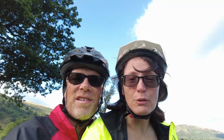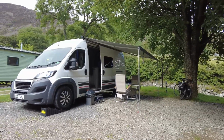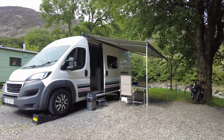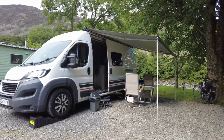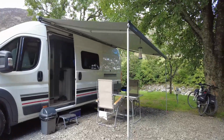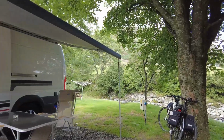We are now in Glenridding outside of Ulleswater. We've now got to our third and final destination down in Glenridding at the bottom of Ulleswater. Excuse the guy who's near me with a strimmer going. This last pitch we've got to down here is absolutely beautiful.